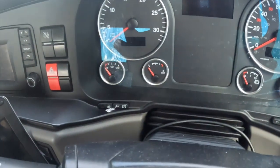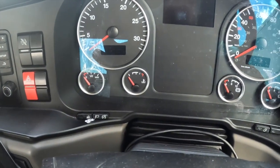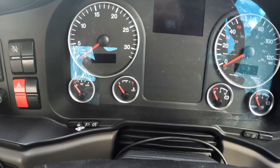So my diagnostic equipment is flat, so I'm going to have to charge that, which is really annoying. But we'll have a look, see what's on the dash first, and see what we've actually got coming up if we have anything. So I've turned the master switch on and see what we've got in ignition. So let's have a look, see what we've got. Ignition.